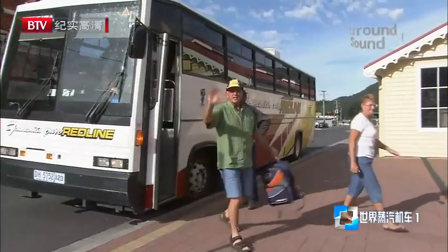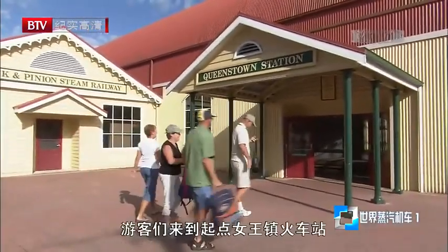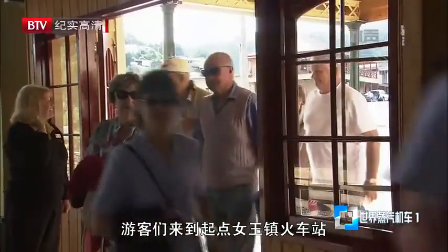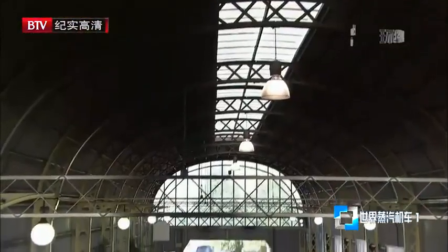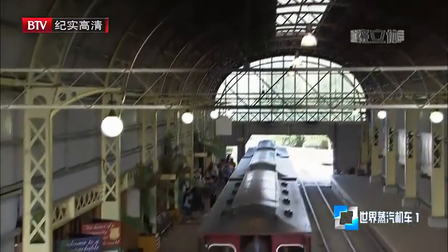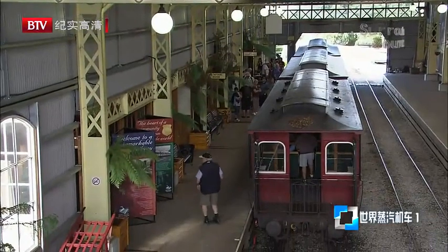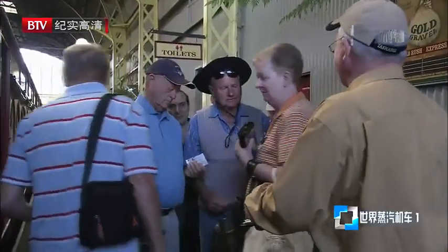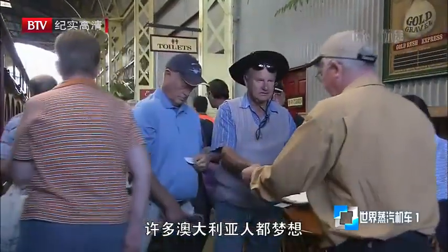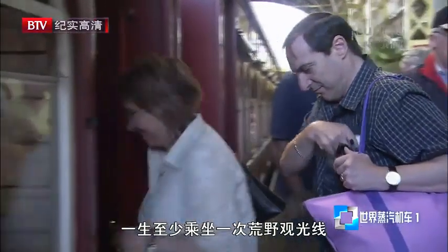Thank you very much, ma'am. It's 9:30 a.m. and some tourists have gathered at Queenstown Station, the train's starting point. Oh, hello. Morning. Hello. All be waiting through with a glass of champagne, I'd say. Many Australians dream of riding on the Wilderness Railway at least once in their lifetime.